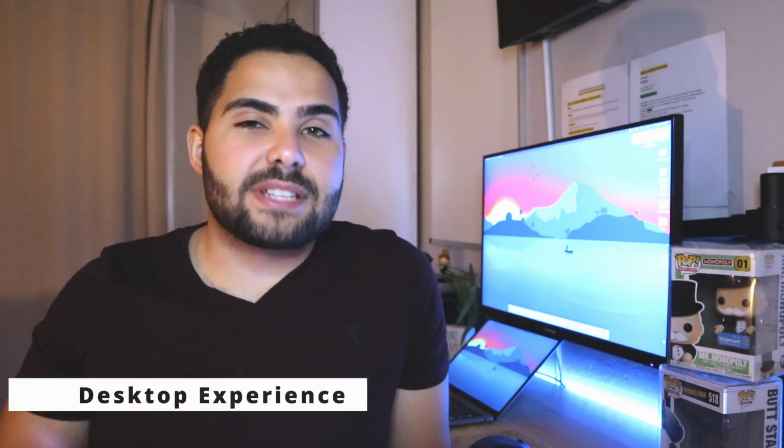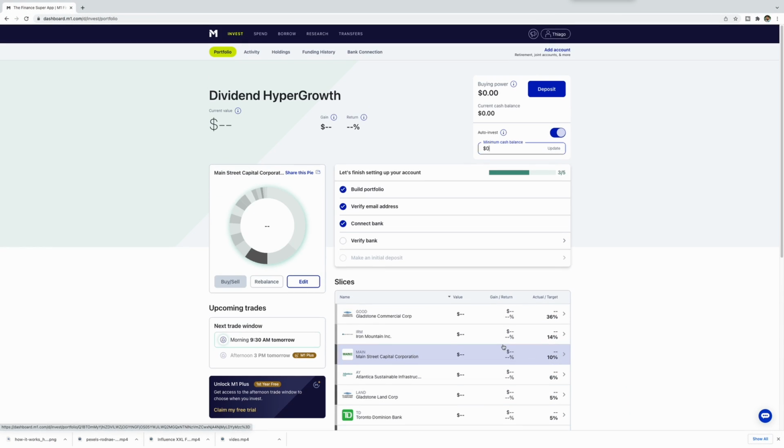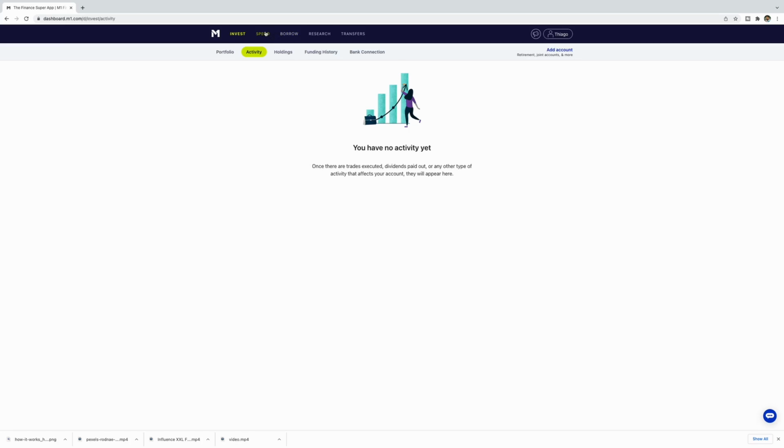Now let's talk about your desktop experience. Now the website is very straightforward and easy to use. It's also well built and has a very pleasing interface. This works very well if you're a beginner investor.